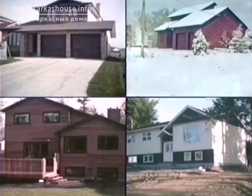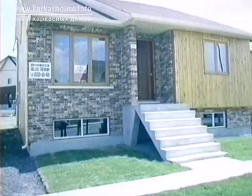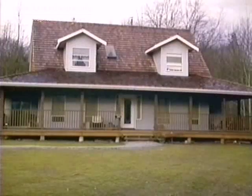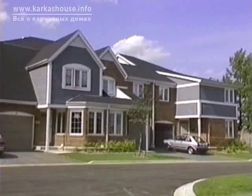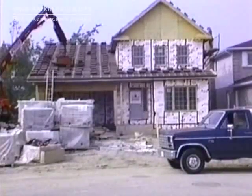Here are a variety of houses that have been constructed across the country. As you can see, there's nothing out of the ordinary. Some of them are plain, some of them are fancy. This one's from the prairies, this one's from Quebec, and these are from British Columbia. The houses aren't restricted in size, shape, or even in construction techniques. Here's a multiple unit project in Toronto, and here's a house in the Maritimes. Every one of these houses has been built to the R2000 standard.